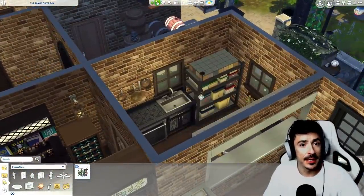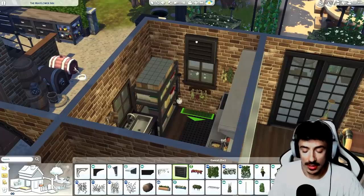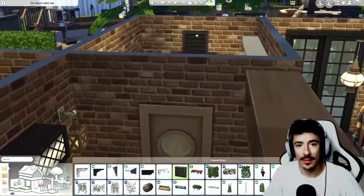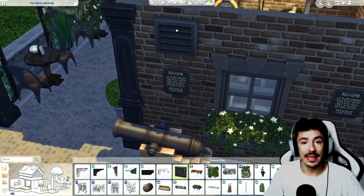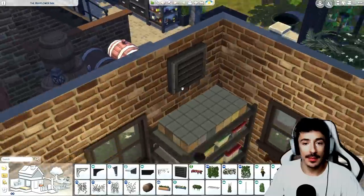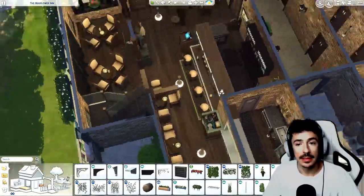We need vents in here to take out all of the cooking smells. Oh, we wouldn't do that there. Oh no, there's no table there. Yeah, we'll do it here. In fact, we're going to do it there. We're going to do it here, right above. Yep, that is fine. An extractor just to get out all of the smelly bits from that. Yeah, that's fine.